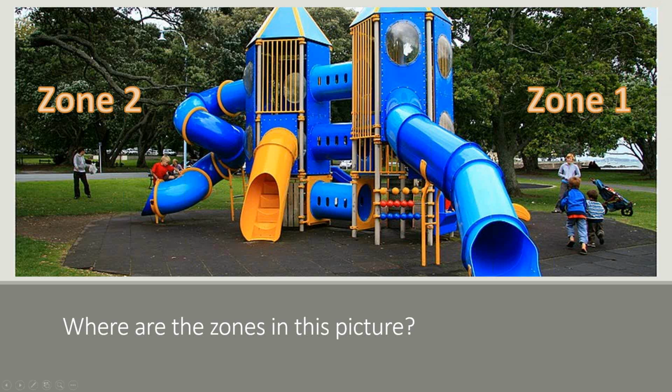So the zones in this picture, we have here zone 1, where this caregiver is, and then we've got zone 2 over here where this one is. Is that sufficient for this picture? Certainly, if we've got these caregivers that are moving, because remember, you're going to have your zone where you need to be stationed, but you're going to move around within that zone to make sure that you come up here in the front and you walk around to the back so you can see everything.